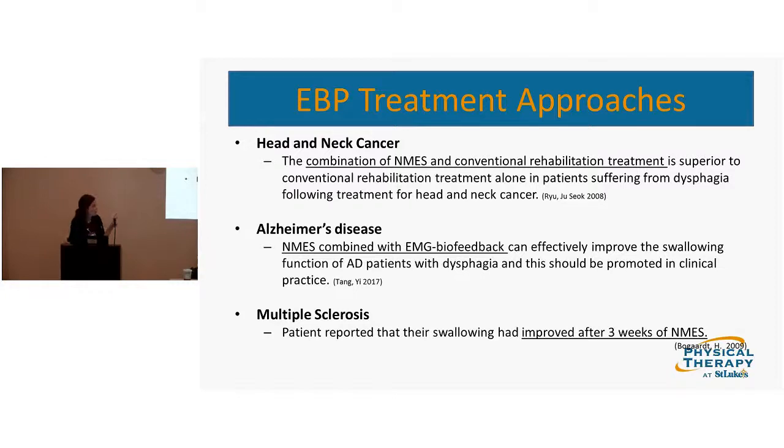Alzheimer's, which I thought was interesting because you would think biofeedback might be kind of tricky with somebody who is cognitively impaired. The biofeedback actually improves their dysphagia in a lot of the clinical practice, so that's positive. I don't get a ton of Alzheimer's patients with dysphagia in my practice, but I thought that was interesting, especially since the incidence is 80%, although most of those people are probably in care. And then MS showed swallowing improvement after only 3 weeks of NMES. Again, pretty cool.